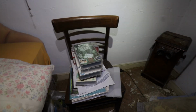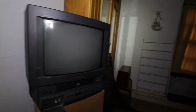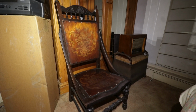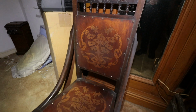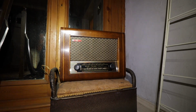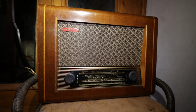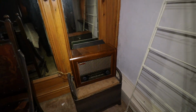Got the VHS along here. Old TV sat on a box. Obviously watched their VHSs and that. I like this old chair as well. Quite a nice design. It's got nice floral patterns on it. Oh, I love that. I used to be a big fan of fireplaces. I'm turning into a bit of a radio buff now. So I love these old radios. This one's a Cambridge, England. I'll have to start doing little bits of research on them, find out just how good they are.